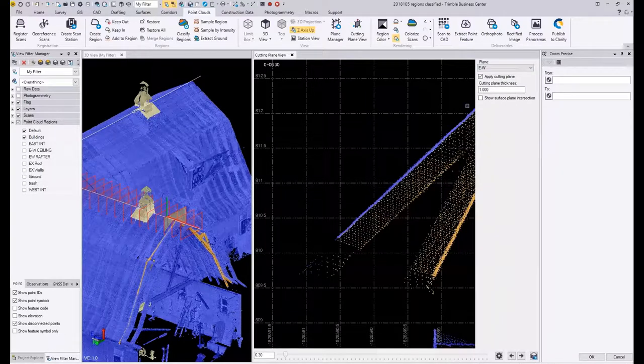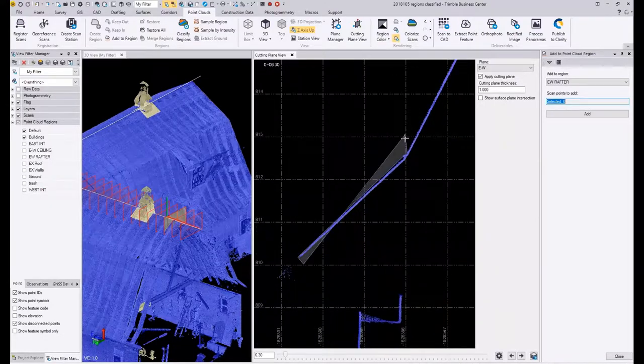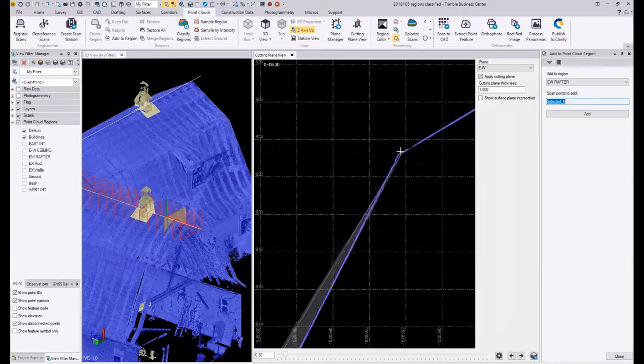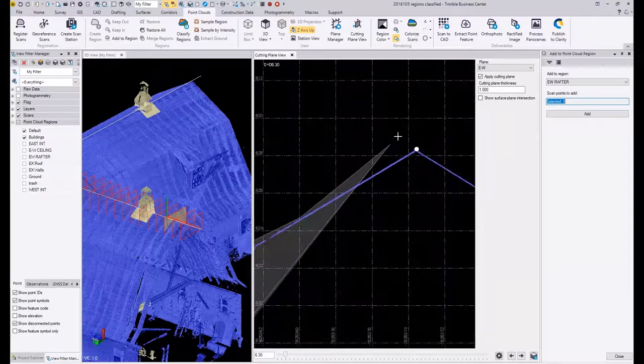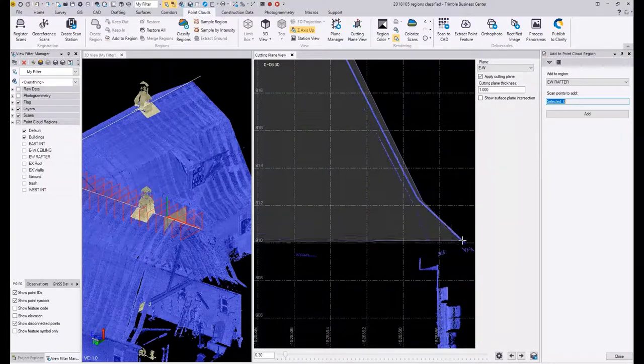So right here, again, I just separated our rafter east-west. I'm going to just add it to a region. East-west rafter. And if you happen to put it on a wrong region, just Control Z it, undo it, and then you could reselect it again. Or you could, like I say, just go back and turn that scan on or turn that region on and regroup it that way if you wanted to.